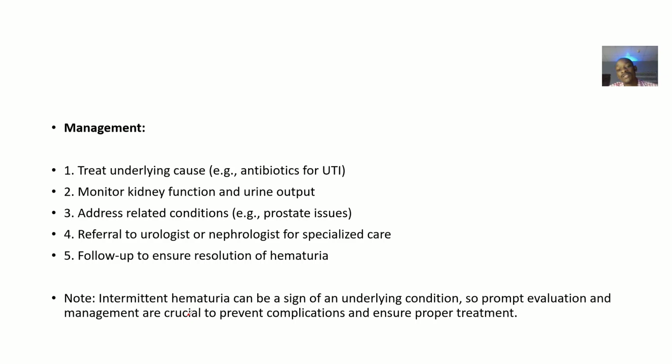What are the possible management options? You might want to treat the underlying causes. If there's something that is causing the blood in urine, you might want to treat it, for example, use antibiotics if it is a urinary tract infection. You monitor kidney function and urine output. You address related conditions, like if it is a prostate issue, you address it. Then you refer the person to a urologist or a nephrologist for specialized care.